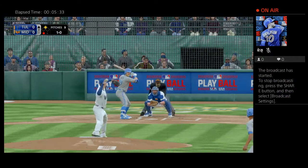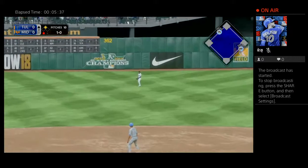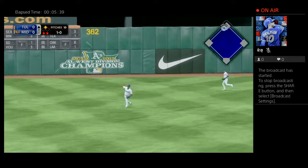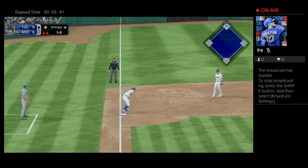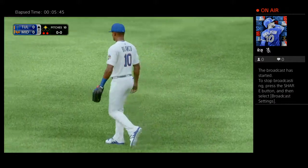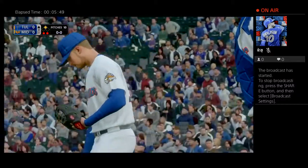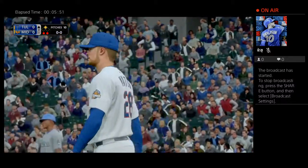The 1-0. Lifted the other way to left center. Blanco is under it. 2 down. And no tag at second. He'll head back there with 2 away now. Batting fourth, first baseman, Peter O'Brien.